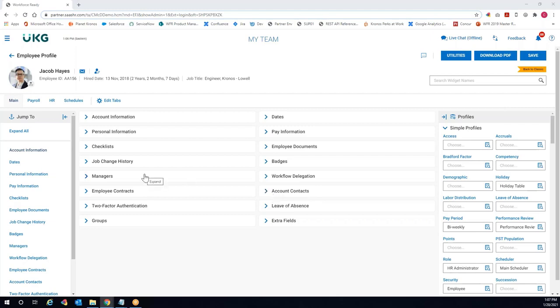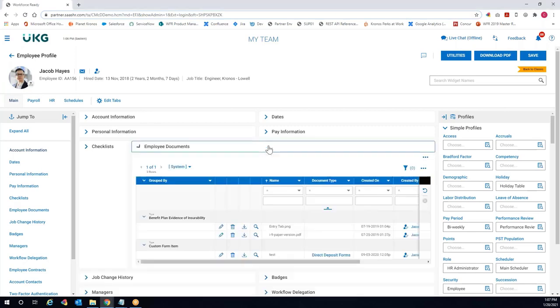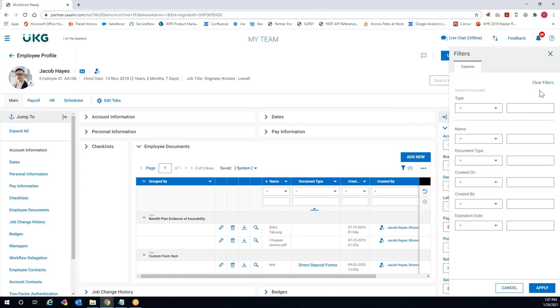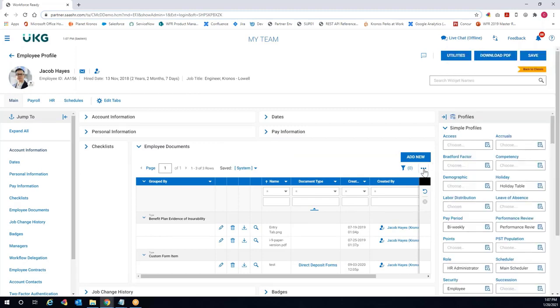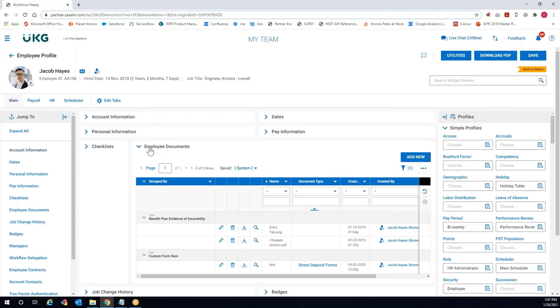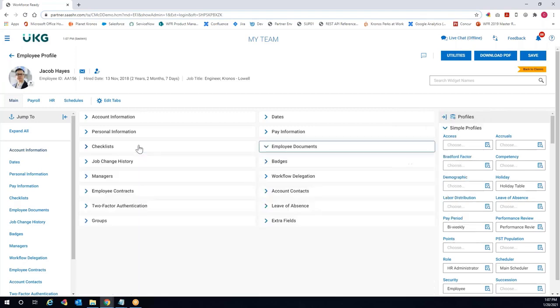So one thing that we've done here is we've actually started to reintroduce those reports. So one that you'll see, employee documents, you'll notice that this widget here is now a report. You can see you can filter the columns, you can add and remove columns, manage views, save views. All of the reporting framework capabilities that exist are available for employee documents.